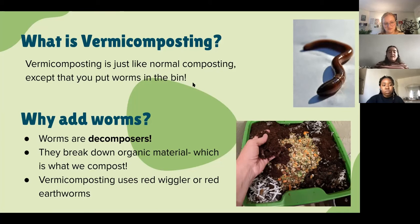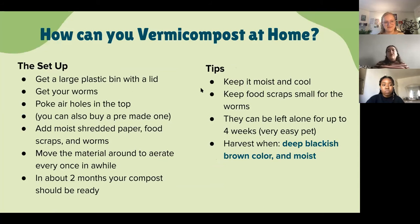So vermicomposting typically uses red wiggler or red earthworm types of worms. And what you do is you have this bin and you just put the worms in there and they break it down. So how can you vermicompost at home? One reason why we really like vermicomposting is, one, you get a really fun pet that takes no effort in the worms. And two, you can really easily do this in a small apartment, and if you don't want to use a service or drop it off somewhere, you can have this set up all by yourself and create your own compost from start to finish.